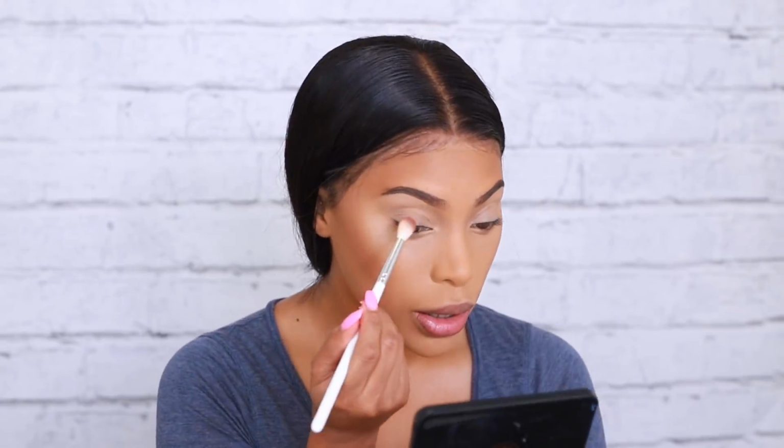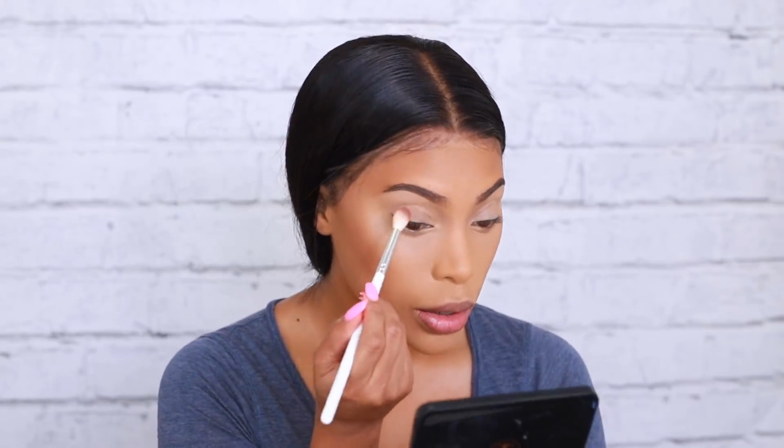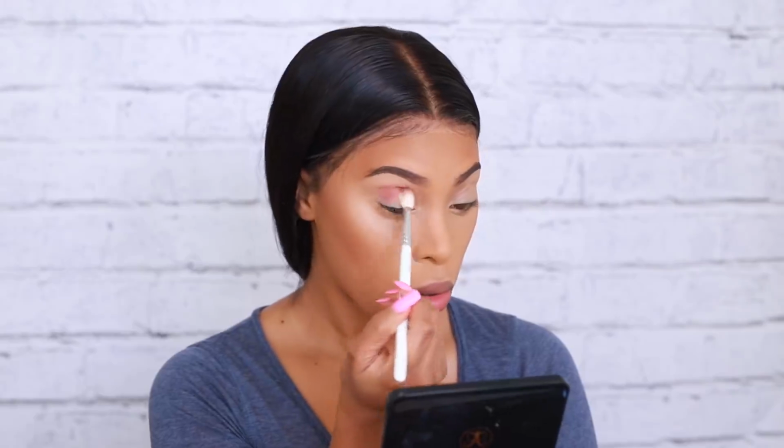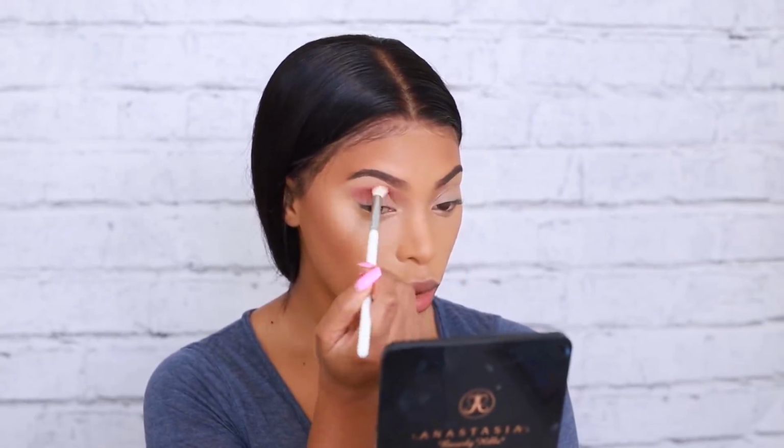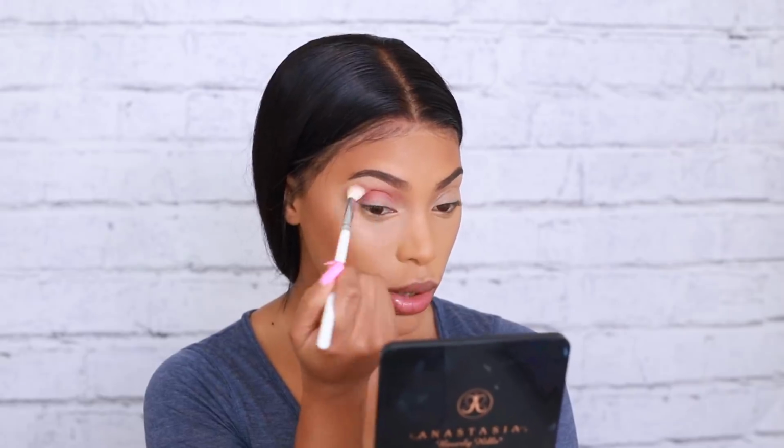So I'm gonna use the blush right here, Bay, and I'm gonna apply that into my crease. This is just gonna act as my matte shadow today. It's more of a pinky red tone, and I'm gonna use a big fluffy blending brush to apply the shadow. Okay, you guys, this blush is actually great for eyeshadow. Blushes are really just big eyeshadows.